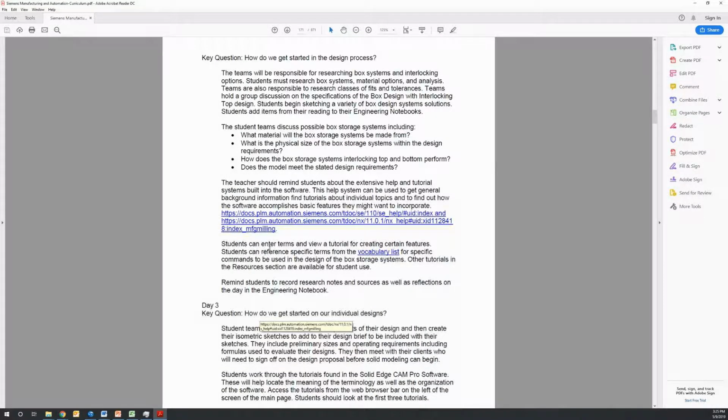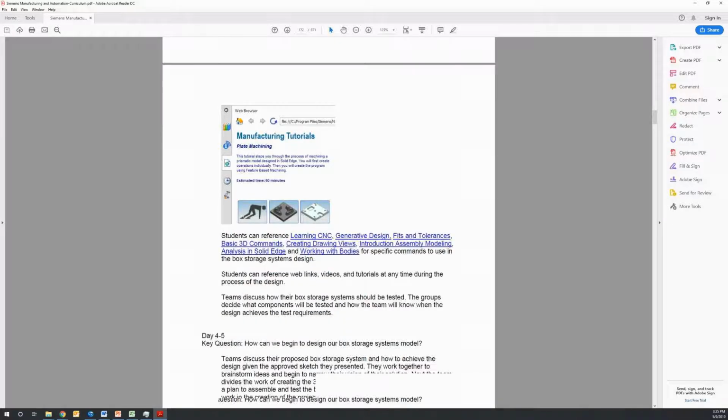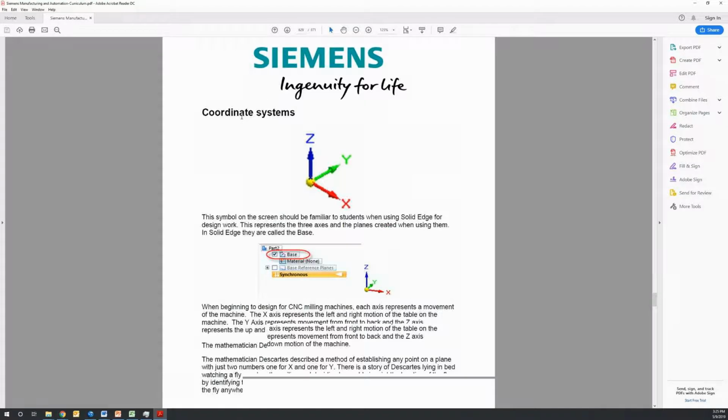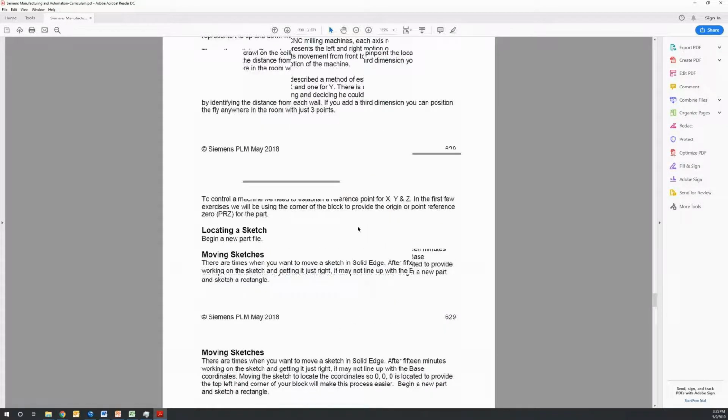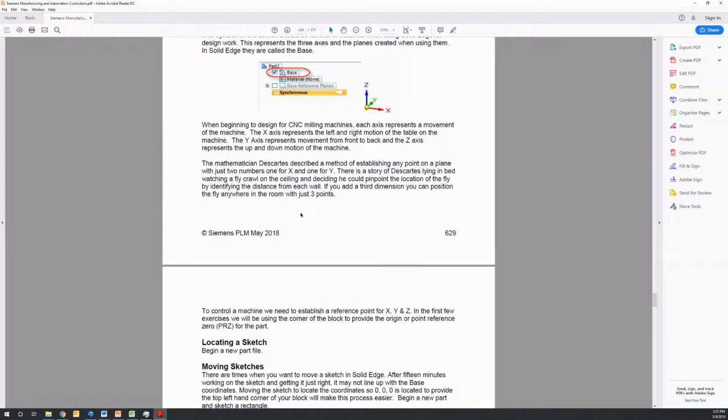There are places to get more help. And then there are pieces like, okay, if you need to learn CNC, there's a link that'll take you right to it. And so it begins with coordinate systems and that type of thing. And it talks about how you set up in a drawing program. So when you get to a manufacturing program, it makes sense and you can really get that back to where you want.